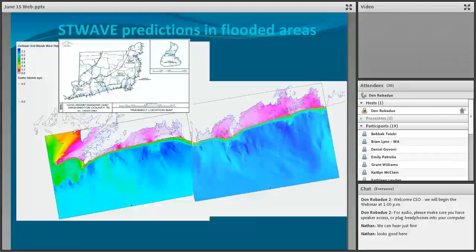This is just showing our model, what it looks like. The colored area down there is an ST-Wave stimulation. You can see the resolution in the model for the shoreline. I'll contrast that with the FEMA map above that, which shows the transects for our shoreline.